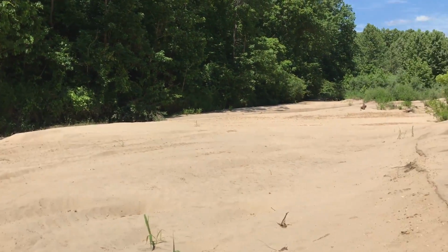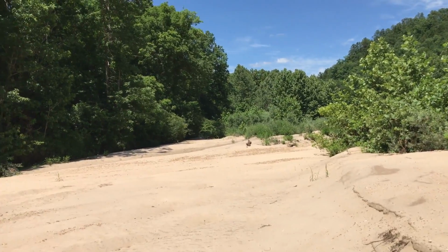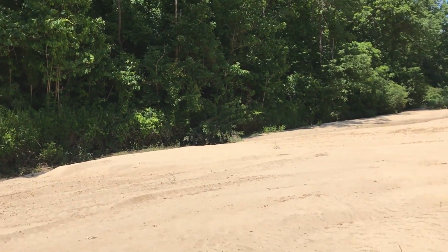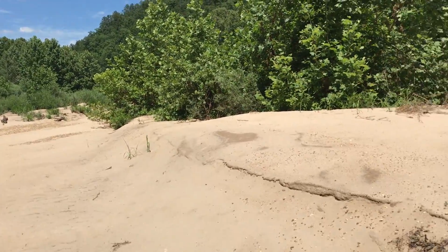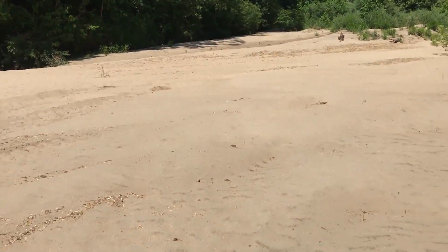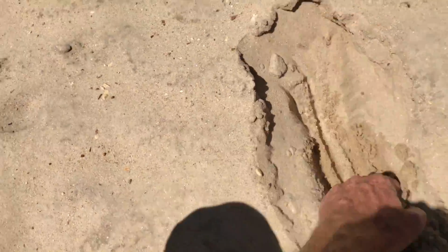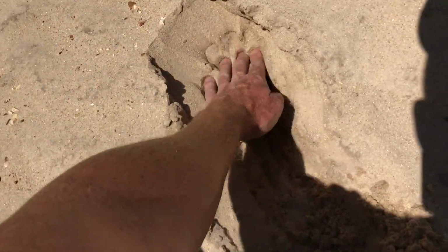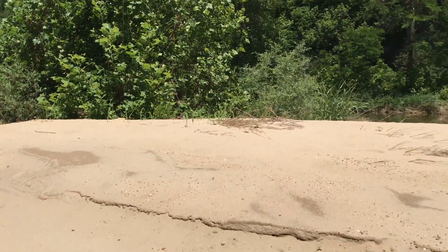Now, I will say that another couple major floods, and this may be gravel again, or maybe more sand. I don't know. If we were to dig down into the sand several feet, we'd hit the gravel. Look at this. It's like being at the beach. I'm gonna build a sand castle in the Missouri Ozarks. Special property. Wow.